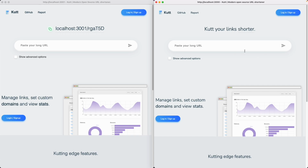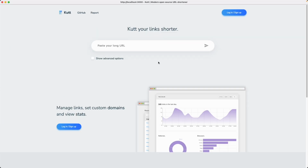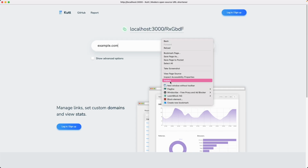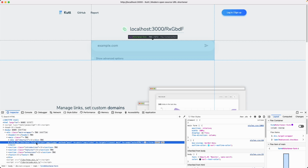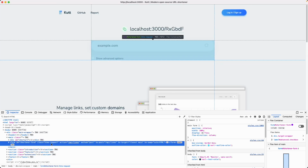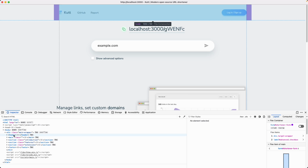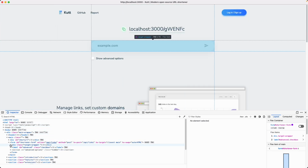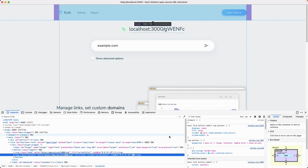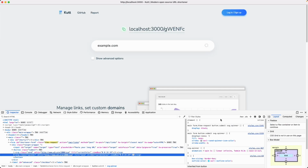Let me focus on my htmx app. Let's start with the simple ones first. For example, the loading spinner that I get here when I submit the form. So this one is basically done by CSS. If you look closely here, when I submit the form, htmx is adding this extra class which I use to, let's see if I find that. Yeah, to display this spinner that I have here.